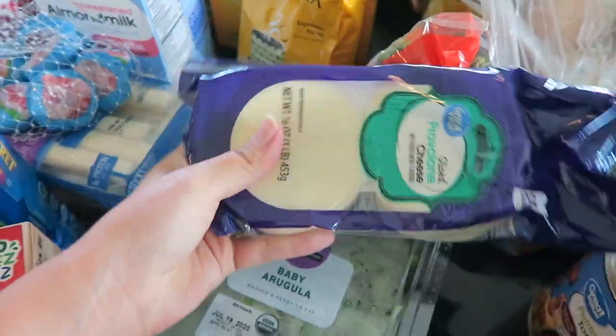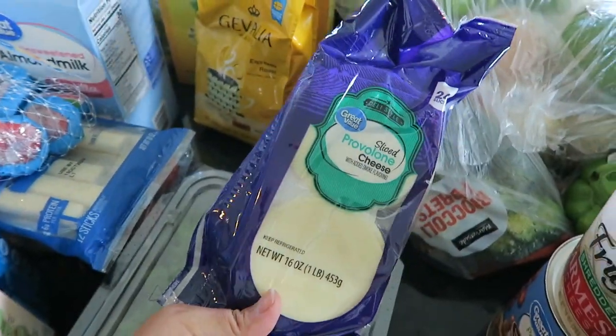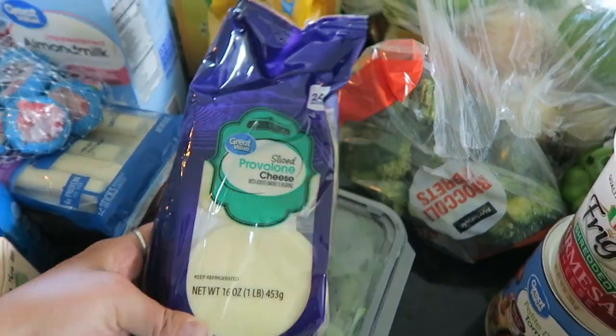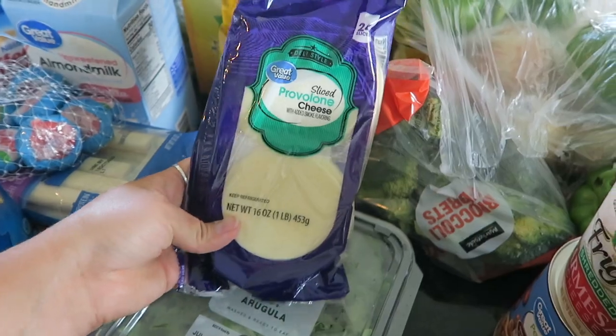I got a mega pack of provolone because this is what we use to make our pizzas. We don't use mozzarella or a shredded cheese. We actually will use sliced provolone.